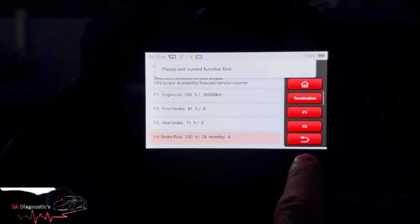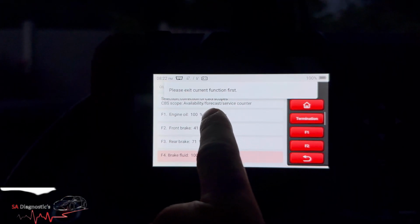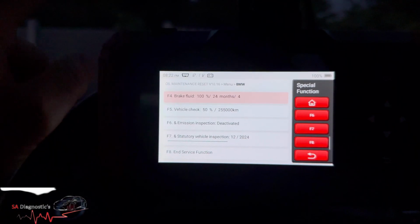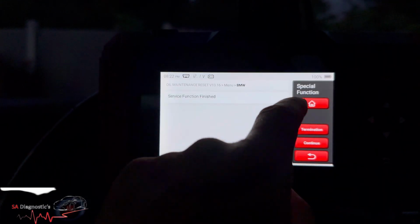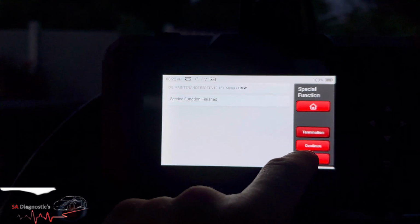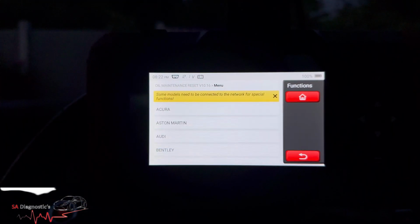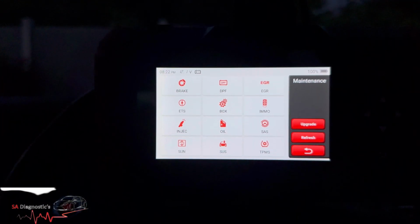So that's good, the fact that you have this. So let's see what other functions it does provide. Please press exit. Okay. And exit on here is F8. So it's telling us to be okay, back, termination, okay. So as you saw, that was the way to do it. Injectors.